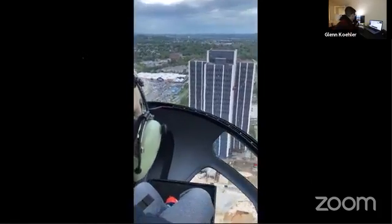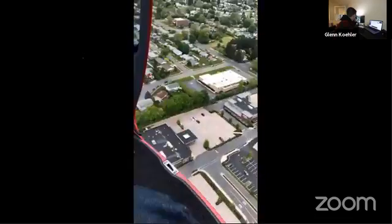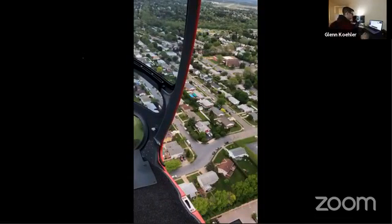You can actually see in this video the elevator is going up as we're flying over it. So that was a pretty neat experience.